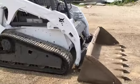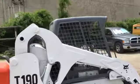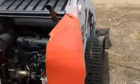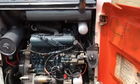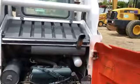The horsepower on this machine, it's a 66 horsepower engine. You can say it's a Kubota engine. The model is a V2003 TE. This machine currently has 3,429 hours.